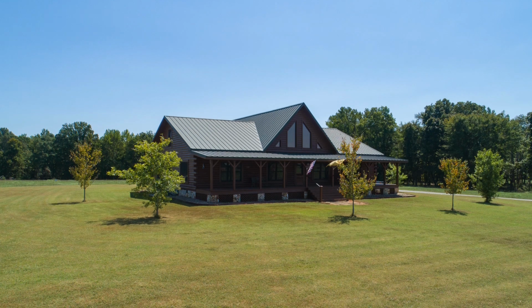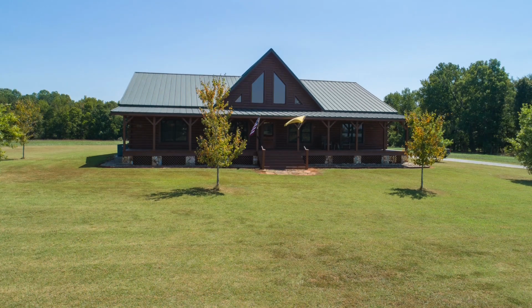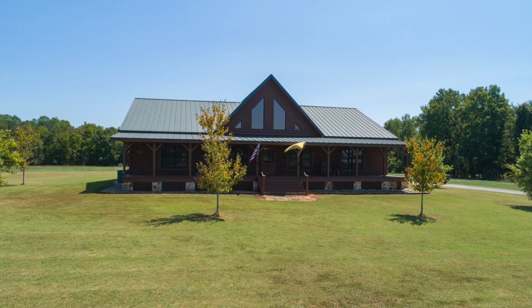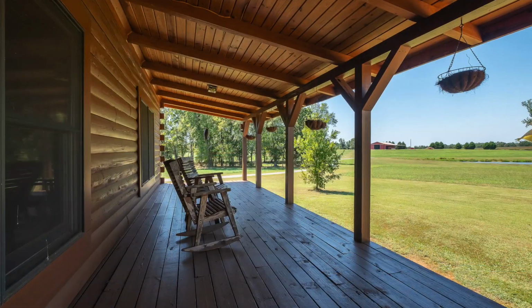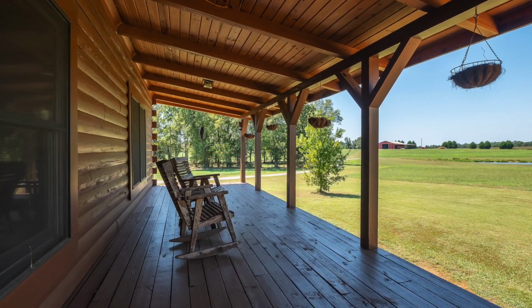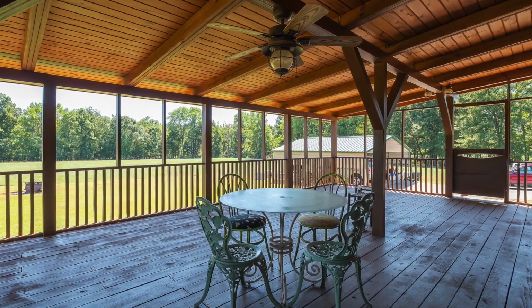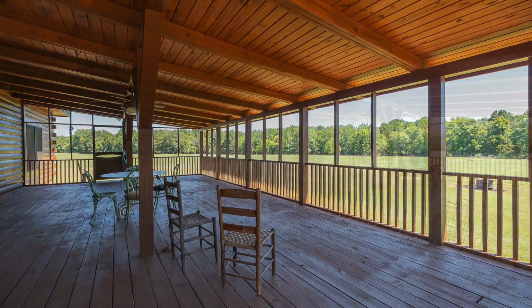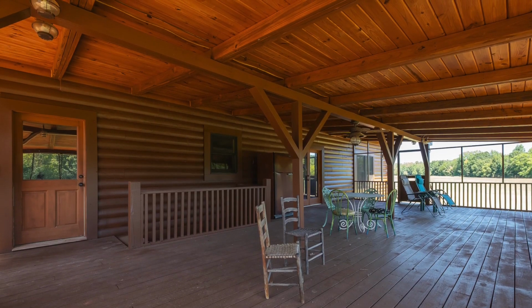The exterior is constructed with insulated cypress-D logs, and the interior walls are 8-inch tongue-and-groove insulated cypress planks. You're welcomed by a picturesque front porch that's perfect for rocking chairs and porch swings. The back porch offers even more space to enjoy outdoor living and gives you the sense of getting back to nature while being in the proximity of complete modern amenities.